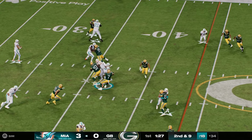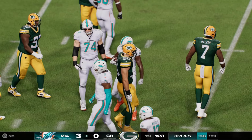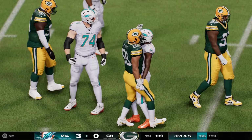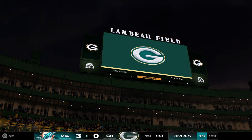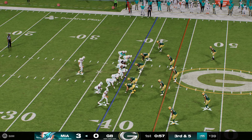Out of the gun, here's a give to Achane. And he'll get this one up to about the 39 here. It's a 4-yard pickup there, and it leaves him with 3rd and 5. When you find that kind of yardage, you couldn't be more confident as a ball carrier. And guess what? You're going to go back and tell your offensive coordinator, I'd like to keep carrying it, thank you. They'll come up facing 3rd and 5.